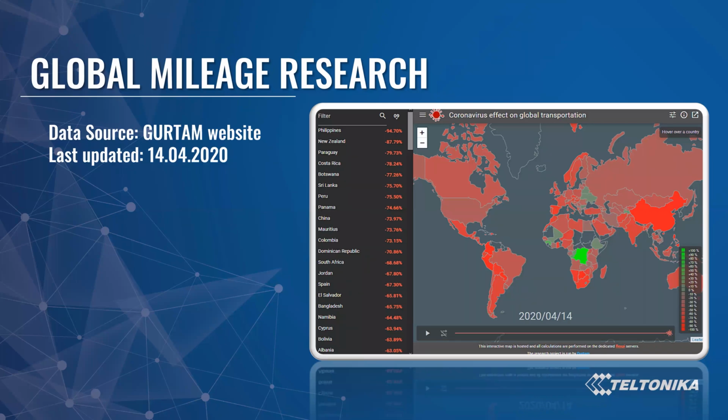The green color means mileage is rising in the country, and the red color means it's declining. As you can clearly see, the majority of countries around the world are in red. The brighter the red, the deeper the impact, the bigger the decline.